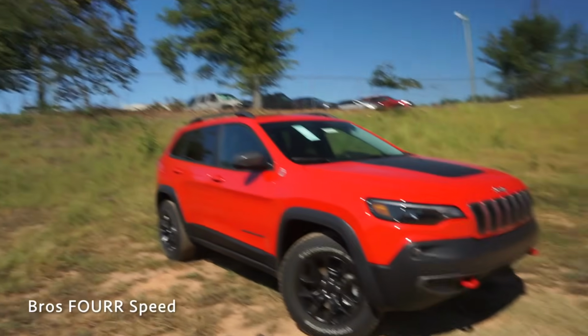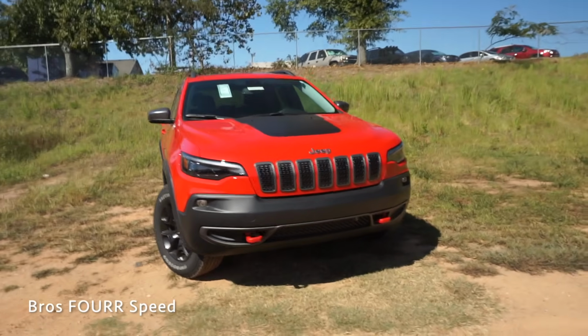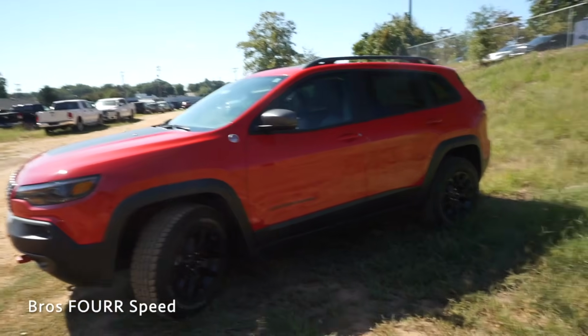This is a really good looking SUV with all the black accents and even having the red tow hooks. I like the proportions of the vehicle in general. It has some nice subtle features on the outside, but now it's time to check out the interior.